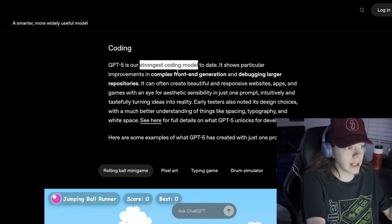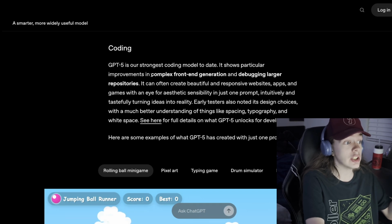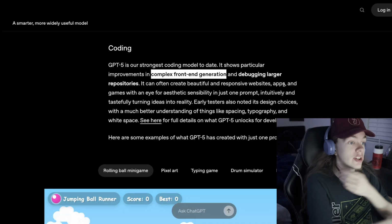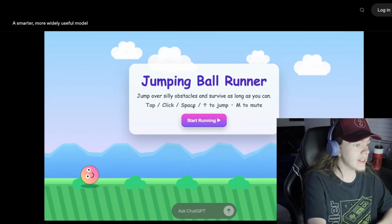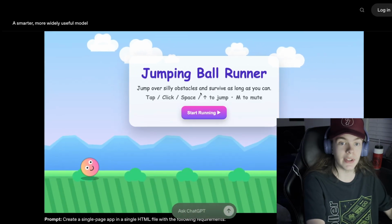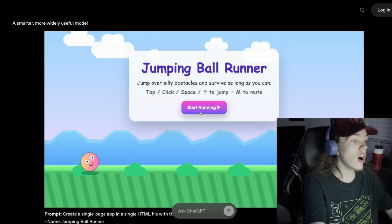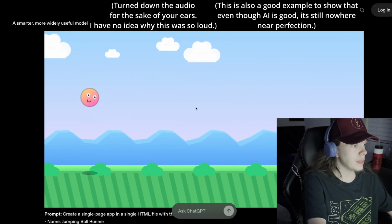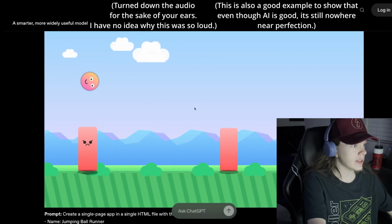It's great in coding, and it's also apparently really good in complex front-end generation and debugging larger applications. So here's some examples of what GPT-5 has created. So this is all by GPT-5 apparently. So here's apparently a simple little obstacle jumping game.